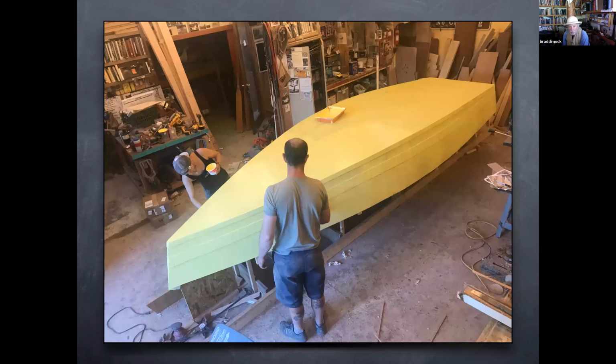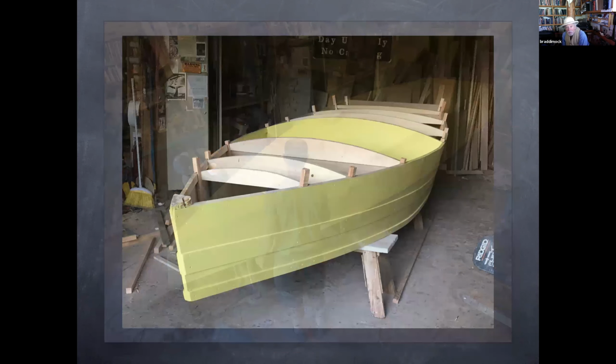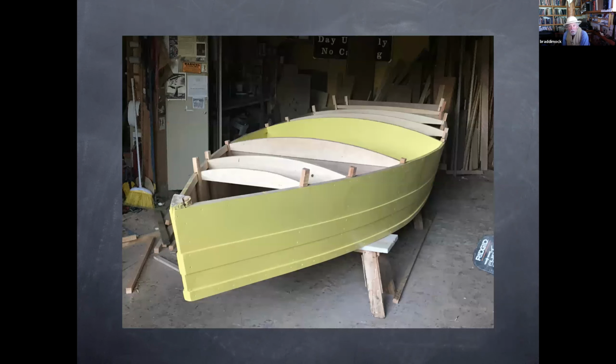And then you roll it over, and here are the arched decks that Bert had come up with to help right the boat if it ever went over. Of course, he never found out if that was going to work because he died in his first flip.